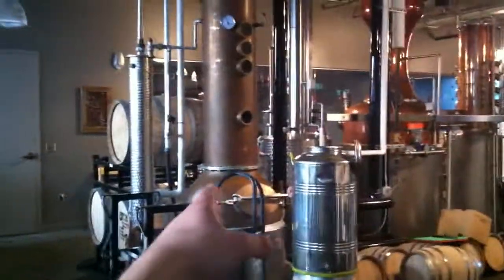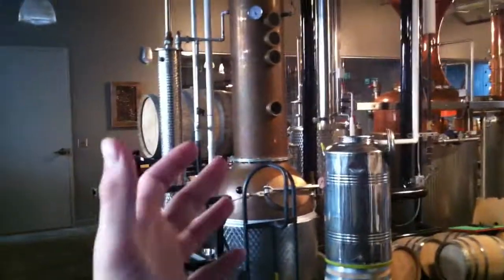The first still you see here is for their gin and their vodka, and they can only do a few cases at a time, so it's like a very beautiful process. And let's take a look around and see what's happening here.